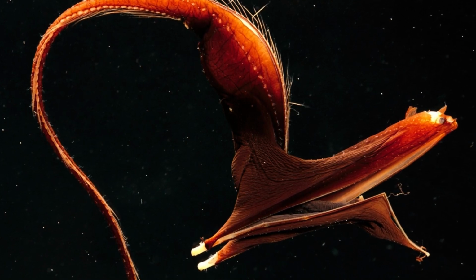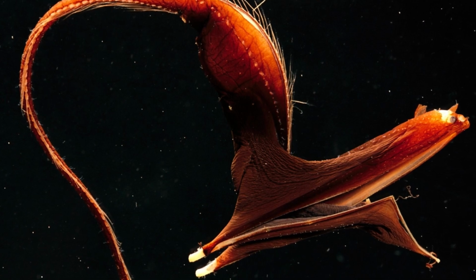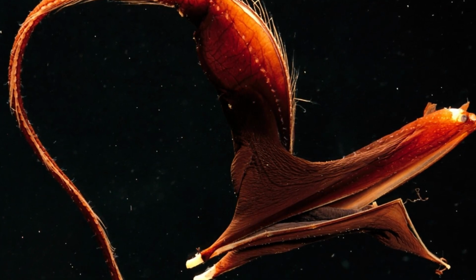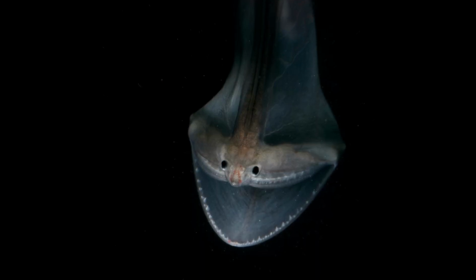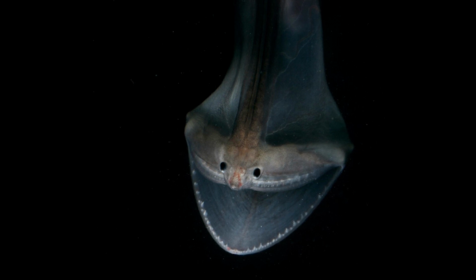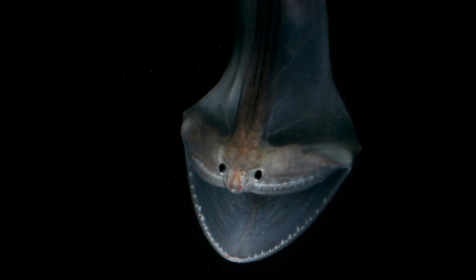The gulper eel is much different in appearance than most other eel species. Its pectoral fins are so tiny as to be almost non-existent. Unlike many other deep-sea creatures, it has very small eyes. It's believed that the eyes evolved to detect faint traces of light rather than form images.